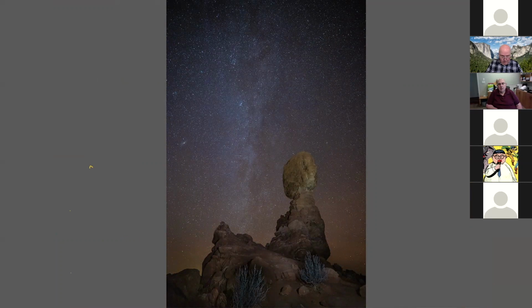This is Balanced Rock from behind it, shot at nighttime. And for any astro geeks out there, you'll recognize the north end of the Milky Way, because I'm standing southeast looking northwest in this picture. This one is more commonly shot from the side where the profile shows up a little better, but I couldn't get the Milky Way behind it doing that.